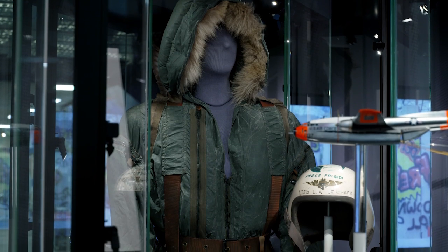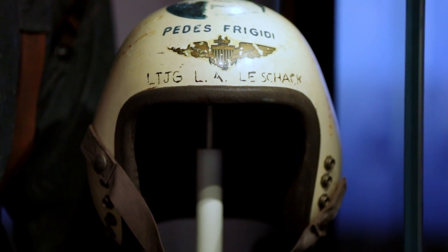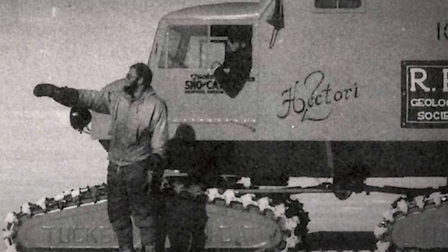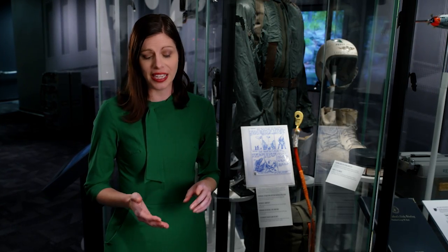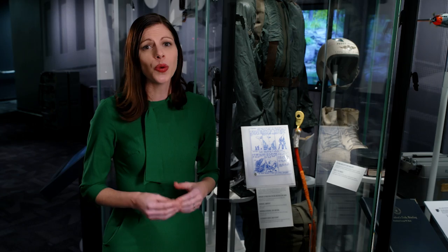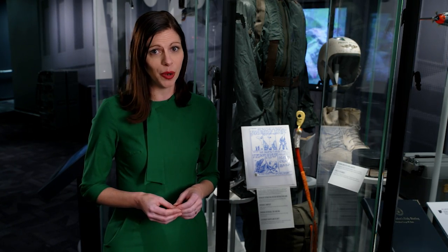This suit was used in the Fulton Skyhook system, but these boots and helmet were actually worn by Lieutenant Leonard LeSchack of the US Navy on one of the coolest, or coldest, missions of all time. You see, the United States and the Soviet Union weren't just aggressively competing for things like missiles and satellites. We were also vying for our understanding of the Arctic for scientific and military purposes.